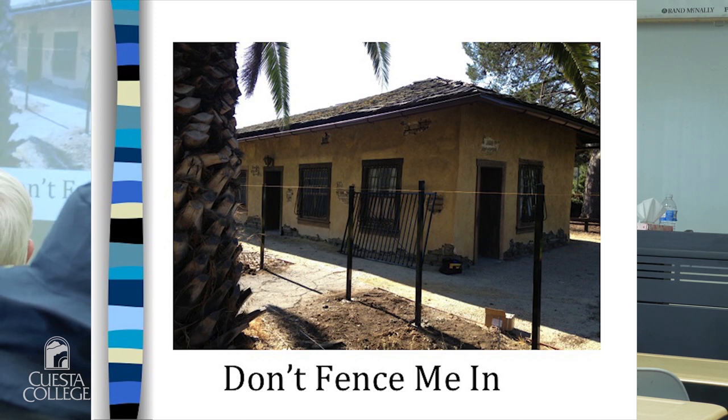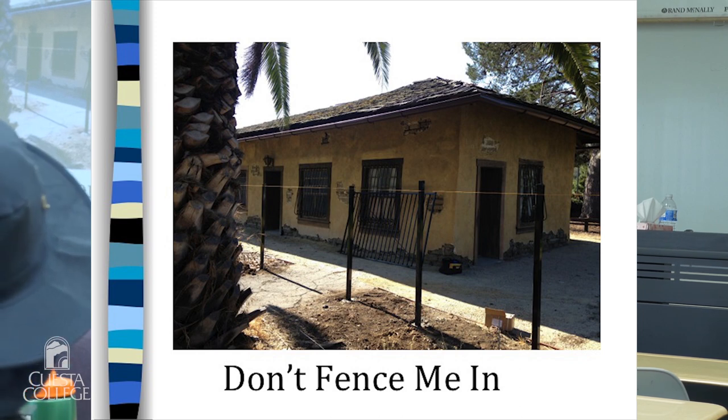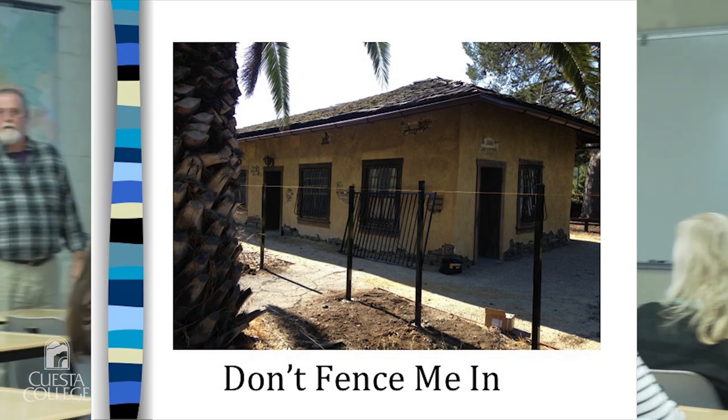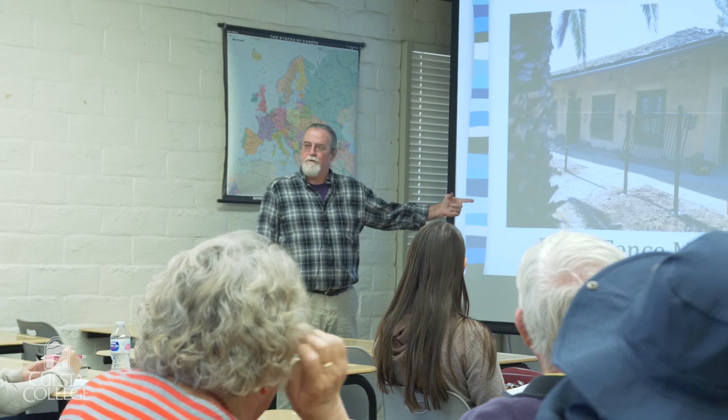The art department did a mural of the history of the adobe on that wall. Isn't there some way this college can make use of this? And my point, I like this song a lot, Cole Porter's Don't Fence Me In. But again, my fear is that this is going to become a package sealed and never changing again.